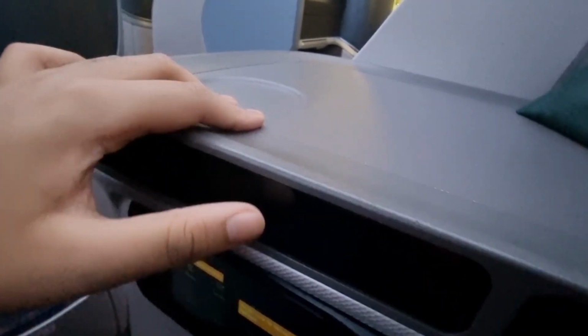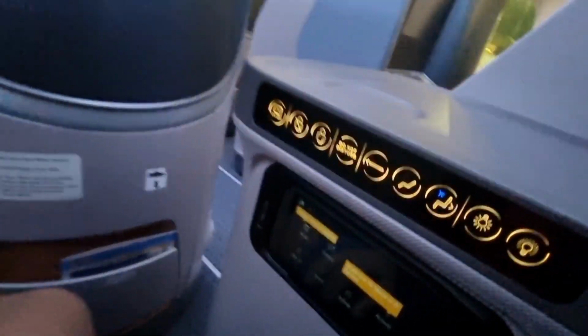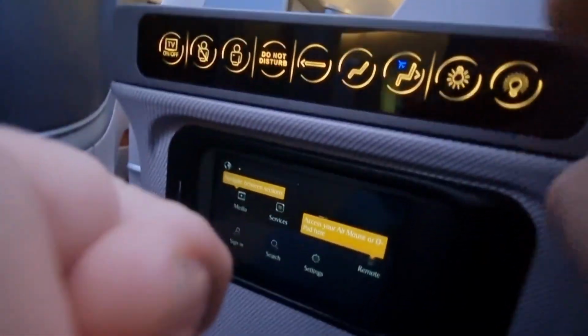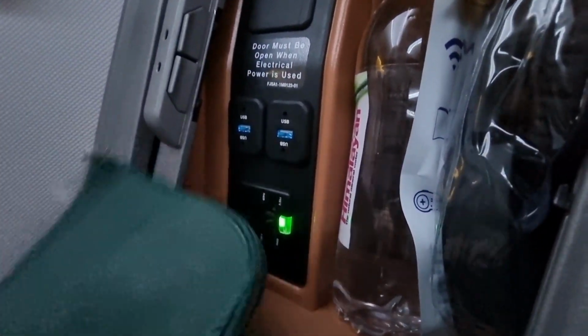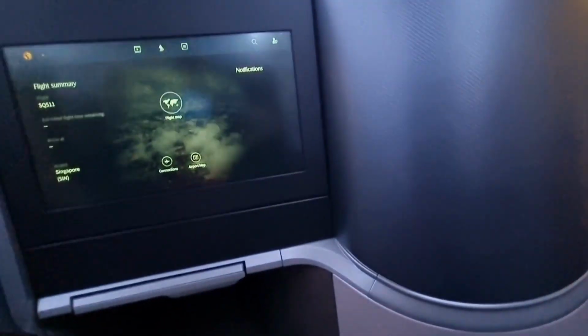On the side of the new regional A350 business class seats, you have the controls for the recline. If you want to turn up the entertainment system, you also have a remote down below. You also have the flight attendant calling system over there. Over here we have the amenity kit and everything, which is stored here, with the headphones also in there.